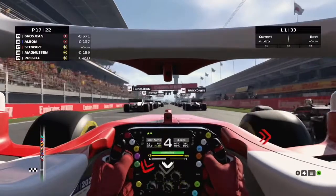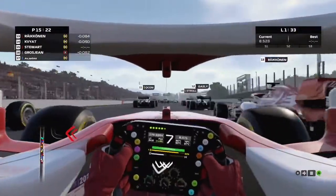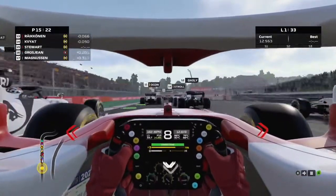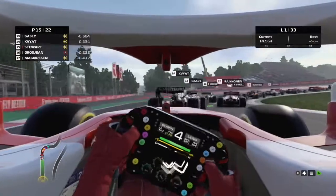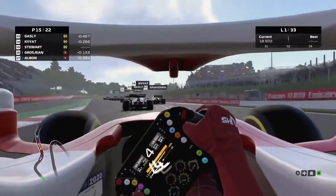We are underway. Here we go. The Spanish Grand Prix. What a start. What a phenomenal start. We're braking early, though. I don't trust these drivers as far as I can throw them.